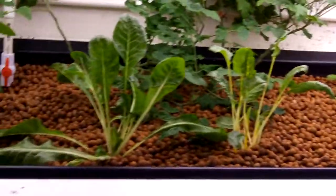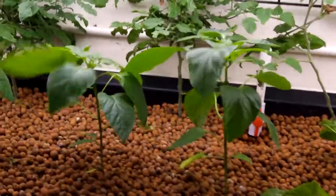Back to our Swiss chard. We got some peppers. We have some tomato plants. There's some cherry tomatoes back there in the back, and they're getting ready to flower.